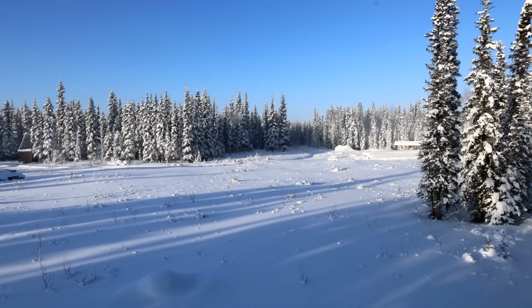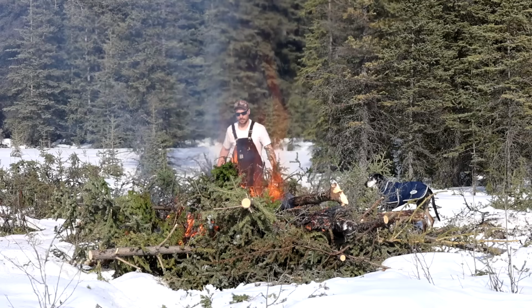We kind of walked our lines. It's about 100 by 80 or 110 by 80. And we put some stakes in the corners. We took down a few trees that were in our way. And we also burned some of the brush. I just did that the other day.